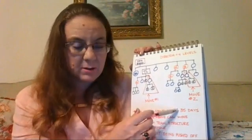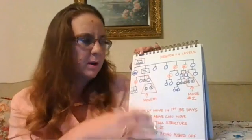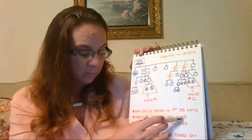So things to keep in mind: you can only move somebody in the first 35 days, so you cannot move them after that. It's not like a year from now you can run in and start moving people around. You have to do it immediately. And only a team lead and above can make that move.